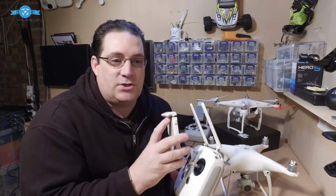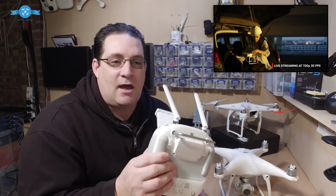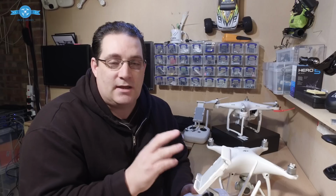Now with the controller, they've got a built-in screen, which is a 5.5 inch screen with a 1080p HD view. So they've improved on that. I think the Phantom 4 was 720 to 1080p. They've also done a lot of upgrades on the radio itself. The screen has such a high contrast that it's visible in any sort of sun conditions, where we normally would have to use a sun visor over it to see what we're seeing.